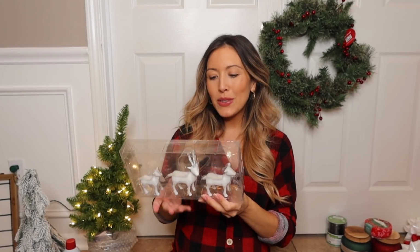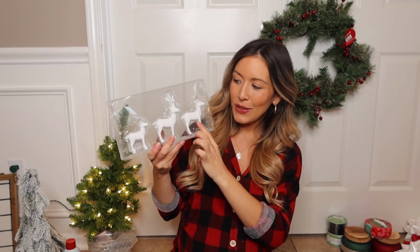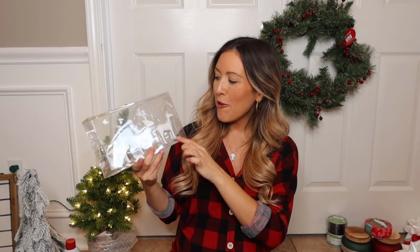And then this was from Target as well this year. It's 3 little deer, and same thing, I thought this could go on the shelves of the entertainment center somewhere in the family room. But I like that it was 3 little deer, since I'm gonna have 3 little deers.